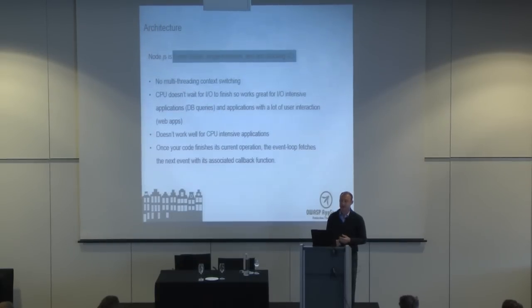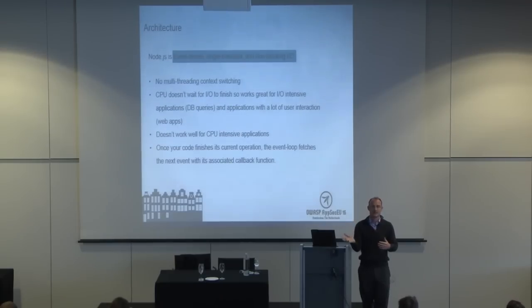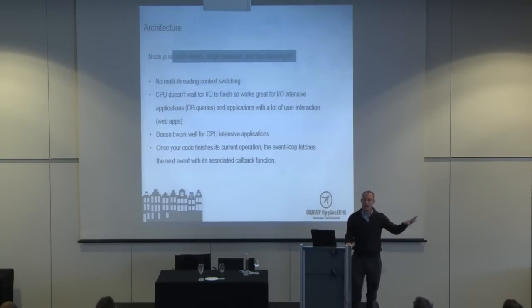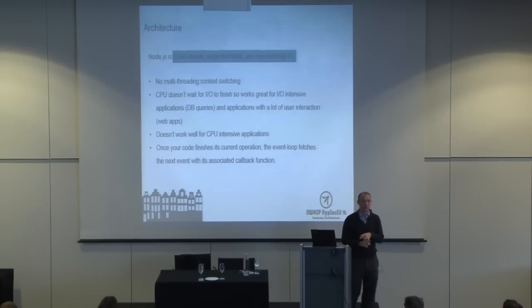So the fact that Node.js is event-driven and single-threaded means that, on the one hand, the benefit is there is no context switching. A single thread, no context switching, works very, very fast. The CPU doesn't have to wait for an I/O action to complete. It just sends this I/O action to a different thread, and then starts doing the next action. So it works well for I/O-intensive applications and web apps. It doesn't work well for CPU-intensive applications. So if you have a CPU-intensive application, Node.js doesn't work well. We'll see that in a moment.